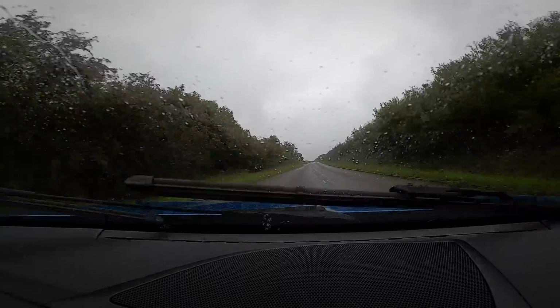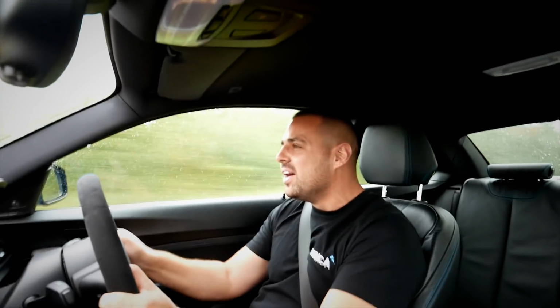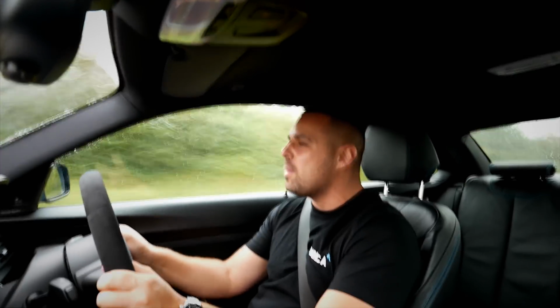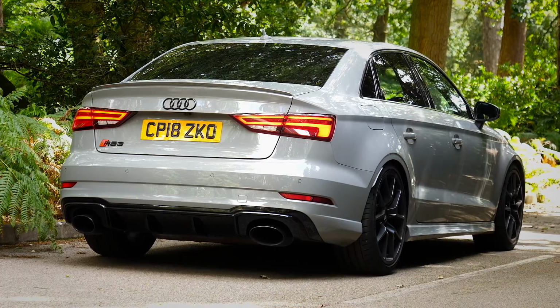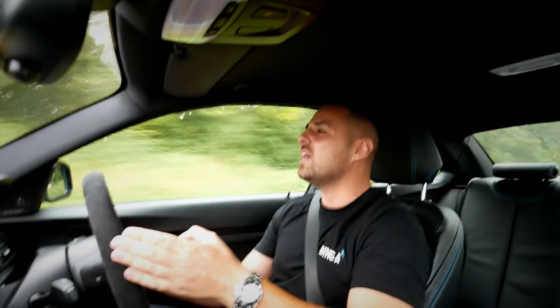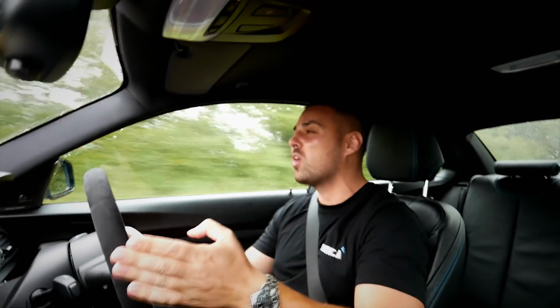Even here I am so hesitant on the throttle pedal. It's not the right day for it at all, but yeah, this car is one of the most enjoyable things I've driven for a long time. When I talked about the RS3 in a recent video and I said it was just lacking so much, this car for so much less money is not just on par, I would say a better car. Like, I paid 21 grand for this car.